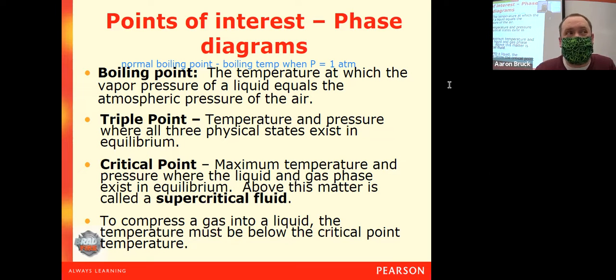Now, depending upon the substance and what kind of forces hold that substance together, supercriticality is something that could be relatively easy to acquire or incredibly difficult to acquire. All depends on what is holding the molecules together. Probably the most common example of a supercritical fluid is carbon dioxide. Carbon dioxide, as you know, is a gas at room temperature. Provided with enough pressure, we can compress it all the way into these little carbon dioxide pucks or nuggets or pellets. We call that dry ice.